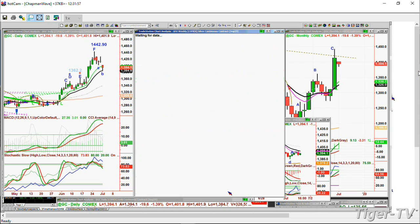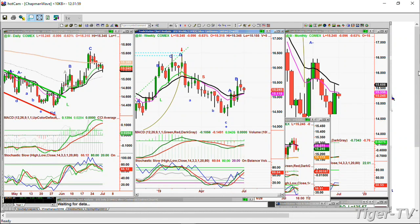I'm going to go through a couple of things in a moment. Silver right now is just down a little bit. It's down 0.63%. It's not a little bit. 15.24, down 0.09. Had that peak C. Wow, it almost looks like Tilray there. It looks as if it wants to go now back.